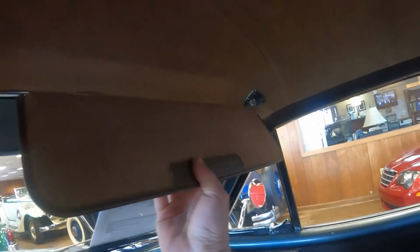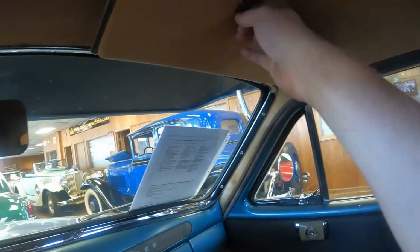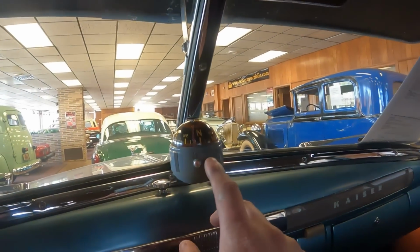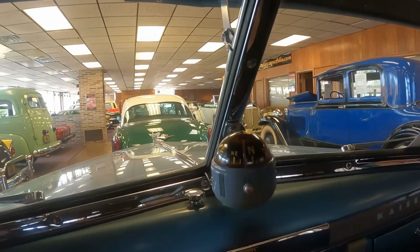Here's what the sun visors look like. No mirror or courtesy lights. Same over here, no mirror or courtesy lights. Mirror. This one's got a compass mounted on the windshield, which is a pretty cool feature.